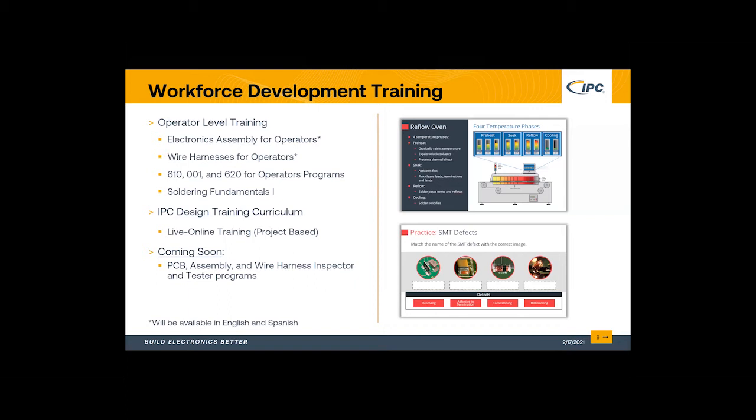We also have a fairly extensive design curriculum, PCB design curriculum. These are mostly what we call live online training programs. They're offered several times a year. These are akin to college courses, where you have a live instructor that is lecturing. These programs typically have lectures twice a week. And then in between each week, the students are completing a project. So it's what we call project-based curriculum. They're implementing what they learn that particular week into a real life project that is as close to simulating what they would see in the work site as possible.